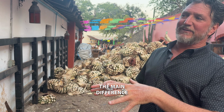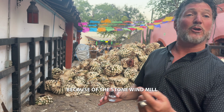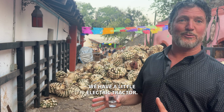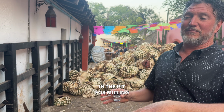The main difference between the way Guillermo makes tequila today and the way his great-great-grandfather made tequila 150 years ago is the stone milling wheel that we use to crush the cooked agave. We have a little electric tractor. And the agaves, we chop them up before they go into the pit for milling.